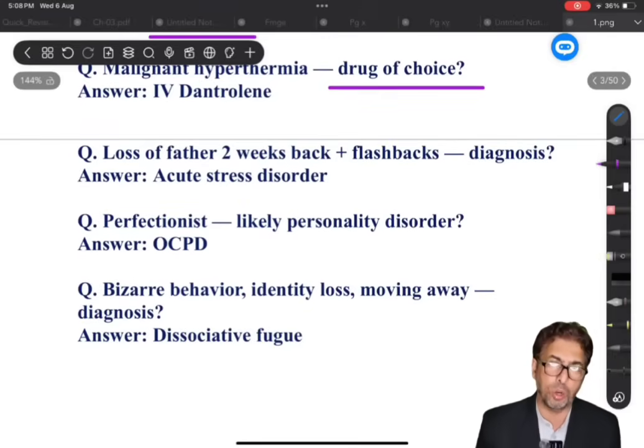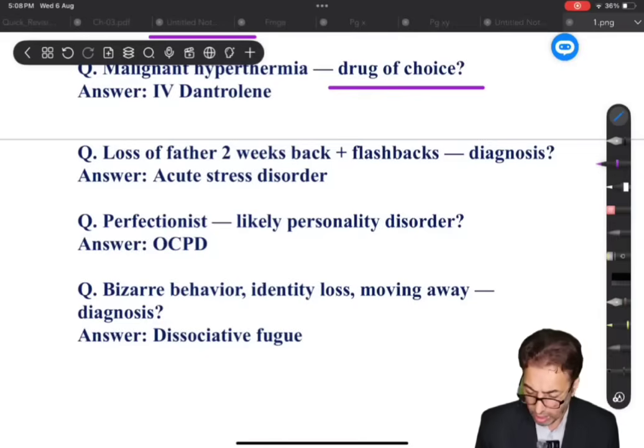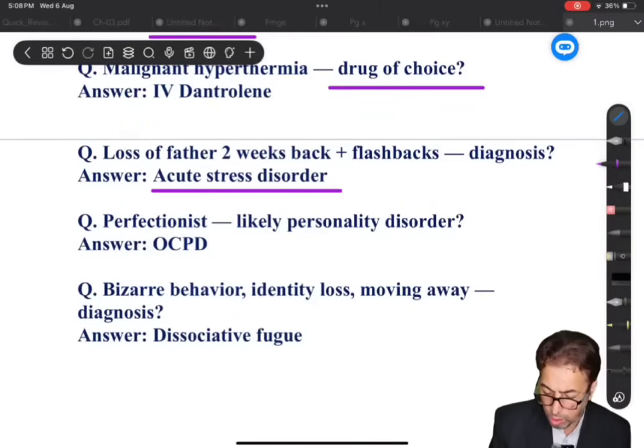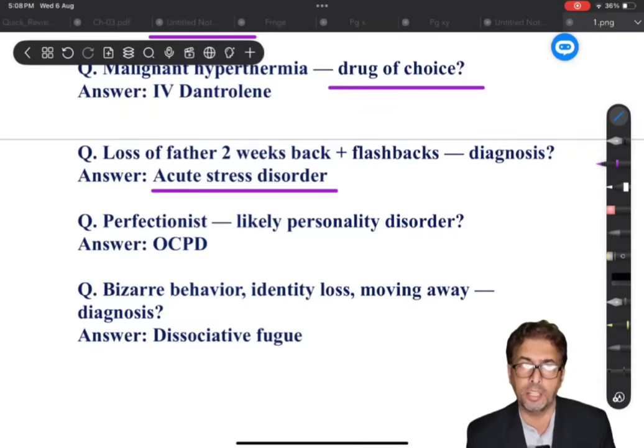Now, this question from psychiatry: a boy lost his father a few weeks back, and he's having flashbacks. So, what type of disorder is it? There is post-traumatic stress disorder, and there is also acute traumatic stress disorder. So, it becomes an acute stress disorder. You have to remember the difference between a long delayed stress disorder and an acute disorder. So, this falls within the category of acute stress disorder.